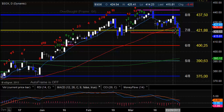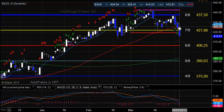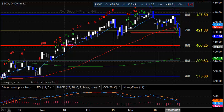SOX was weaker than the overall market. We broke down below the static trend line here. We're now below the 10 and the 50 DMA. The next real level is going to be this prior low, 413. If we lose 413, the next level that comes into play is the 6/8 level at 406.